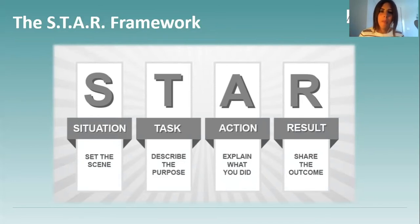Now, loads of people miss out the task, and this is the part where it's what your purpose was at the time. So what were you responsible for? What else were you doing at the time? And what would have happened if you didn't take accountability? In terms of the action, always explain what you did. So it's an I rather than a we, and go through whatever you did step by step.